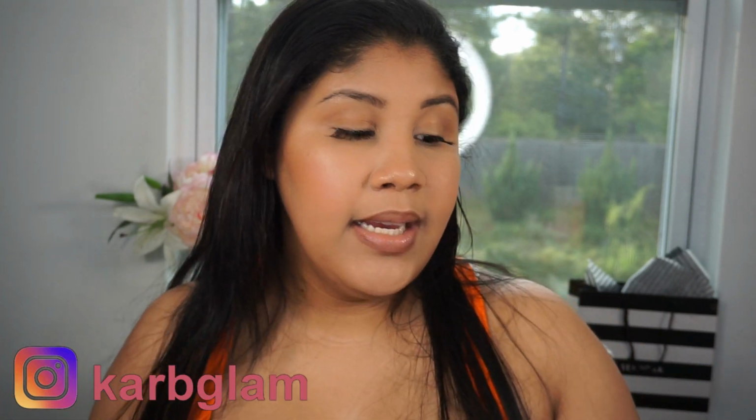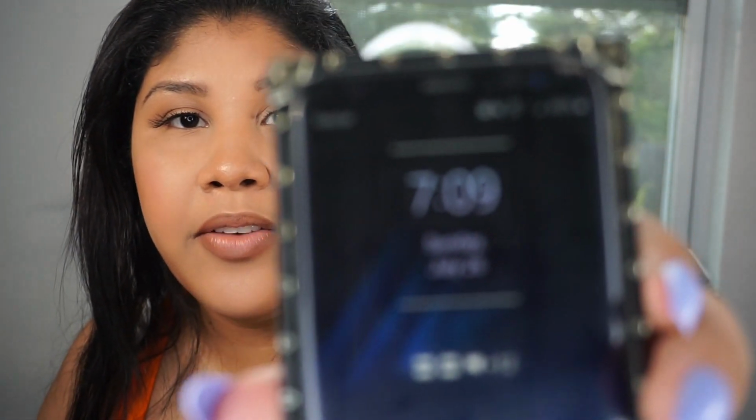Today is Sunday night and it's 7. This is the time when I normally start my nighttime routine, do my hair, do whatever I need to do. So I wanted to share with you guys. Let's detoxify our skin. Let's rip off all those clogged pores. Let's look for that filter effect skin.